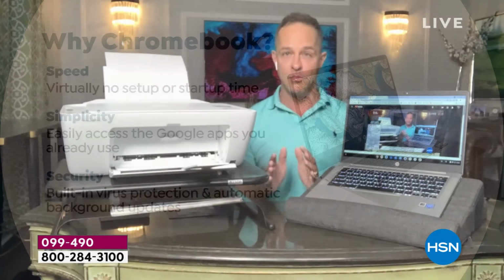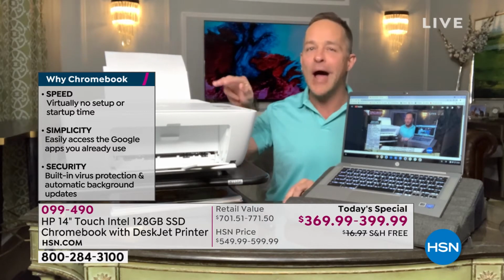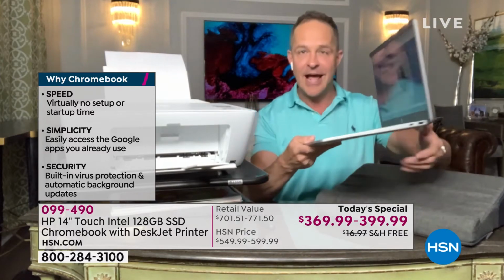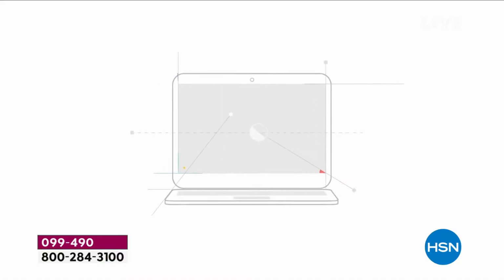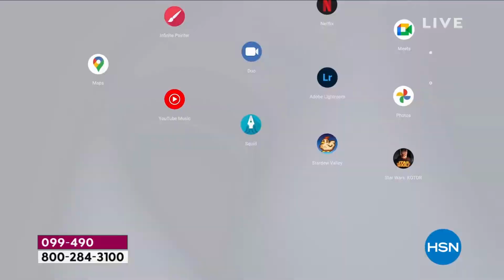Okay, why Chromebook? Three big reasons: speed, simplicity, security. But before I even get into why Chromebook, let me just talk about what a Chromebook is, because a lot of you are probably going, oh, wait a minute, back up. The guy with the funny accent and the guy that's not dressed as nicely keep saying Chromebook, but they're just holding this really nice laptop computer. What's the deal about that anyway?